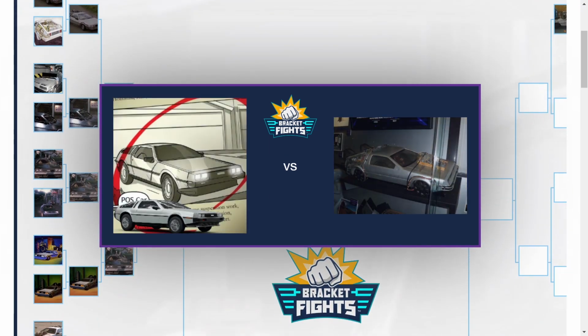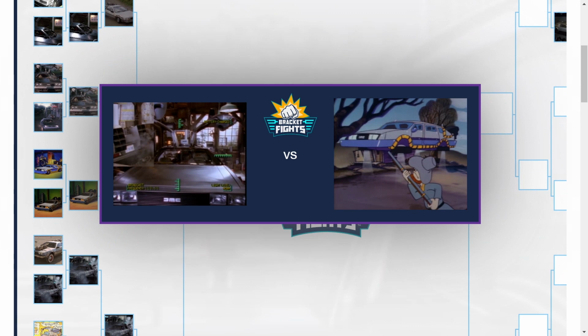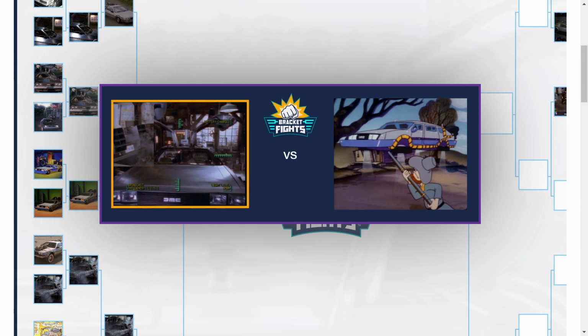Stock or special effects miniature? Special effects miniature. I kind of like it for the railroad. Alright, you prefer that one over the stock DMC-12? Yeah. Limousine or live action from the animated series? Live action. It's a limousine. I know, but the coloring, come on. You can see this one's got the out of time license plate, and it's got this giant Mr. Fusion. So we're going with live action animated series.